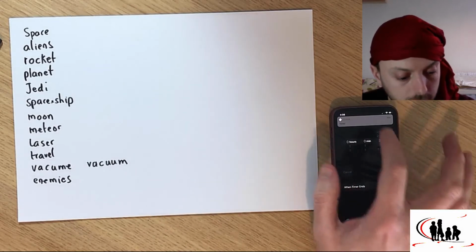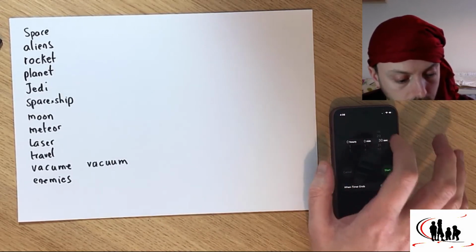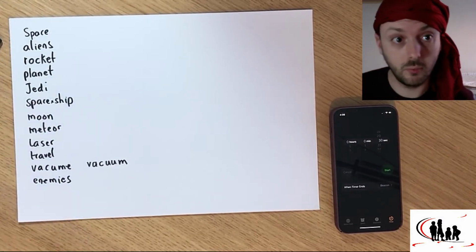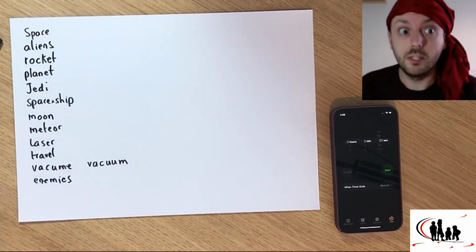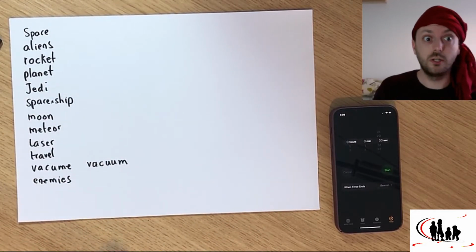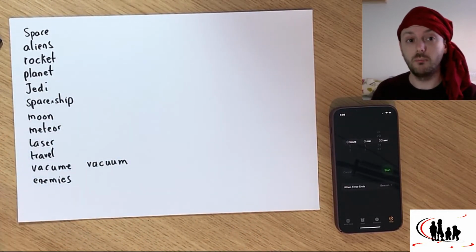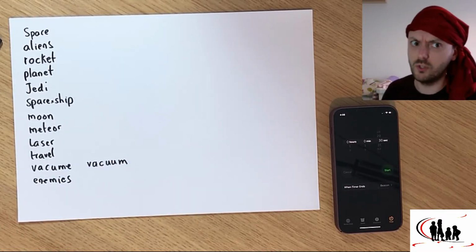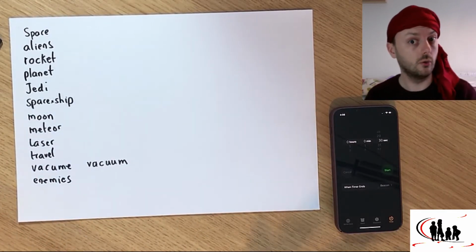And stop. Okay, pens down. Hopefully you've got a list of words now. Now what I want to do is see whether the boys got more words or the girls got more words. So what I'll try and do over this week is average up how many words each boy got and how many words each girl got and make it a competition. I won't say who individually, but whether the boys won or the girls won.